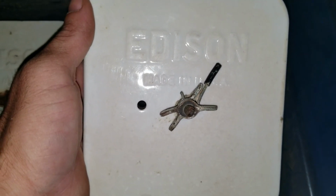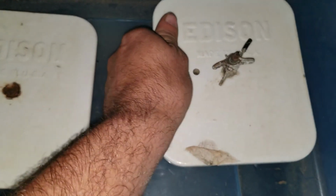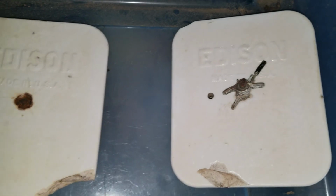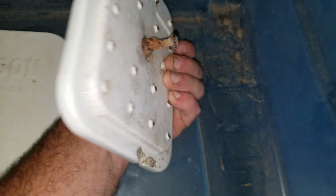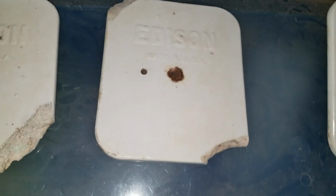But I found three of them. All three were broke. I think I found about six, but these here were the best ones. This one here is actually the best one that I found, and all of them were broke, but I went ahead and brought them anyway.